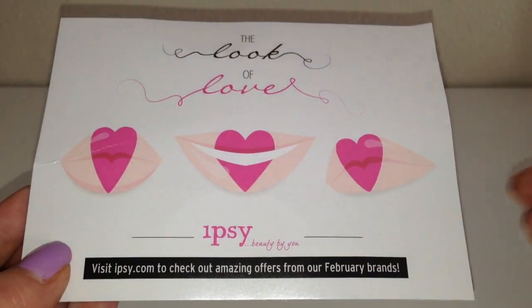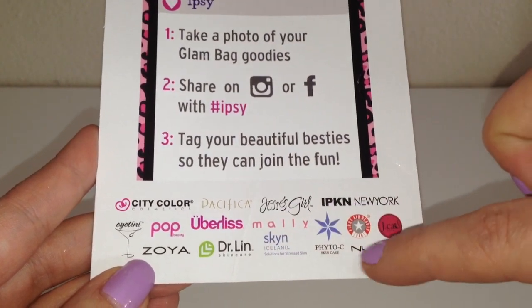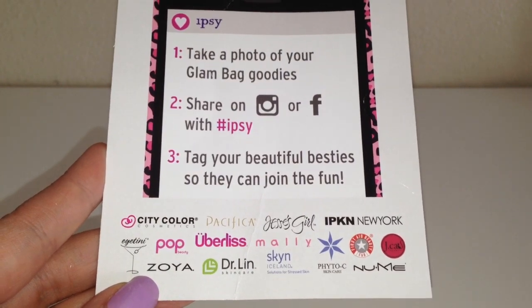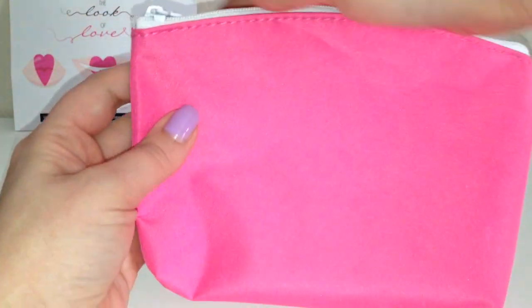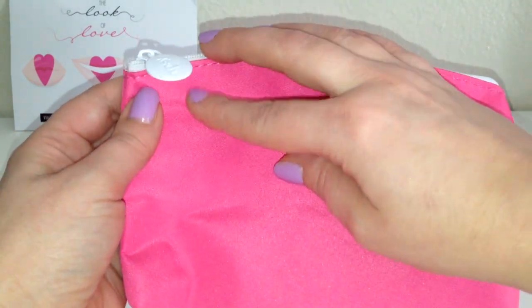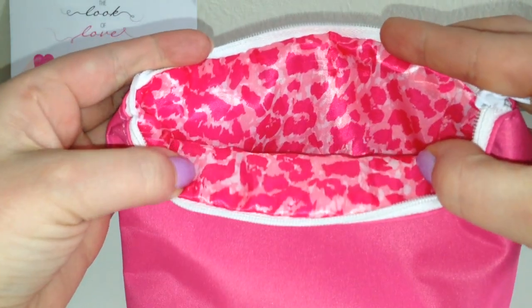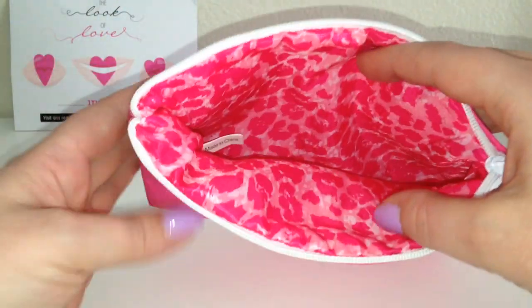The theme this month is the look of love, which is perfect. On the reverse side, it goes over all of the products that you could have gotten in the bag this month. I believe everybody gets 5 of them. And this is what their makeup bag looks like this month. Very cute. I love the pink color. It has a little dome shape to it, and on top is their Ipsy logo. I love that little touch. Inside, it's so cute. It's like a pink camouflage in there and lots of space.